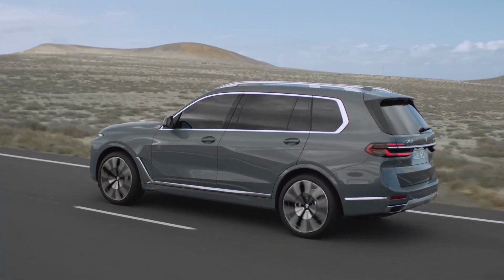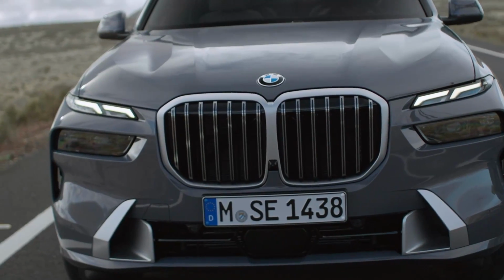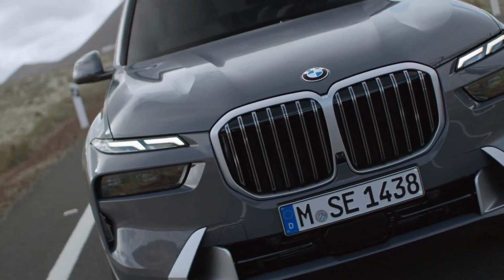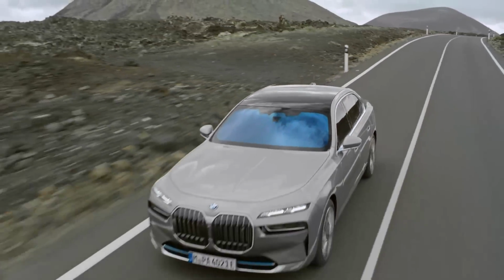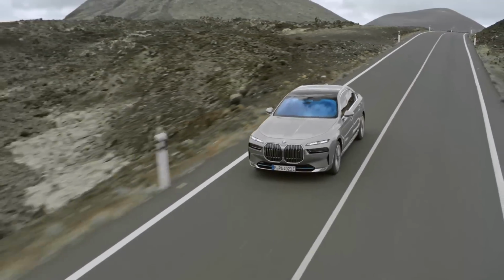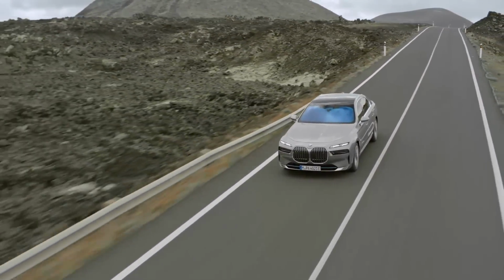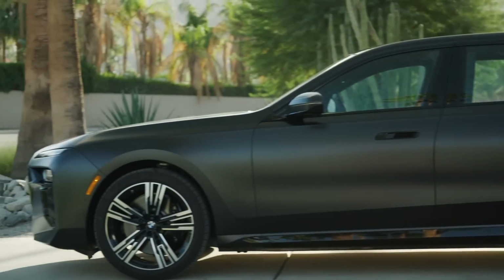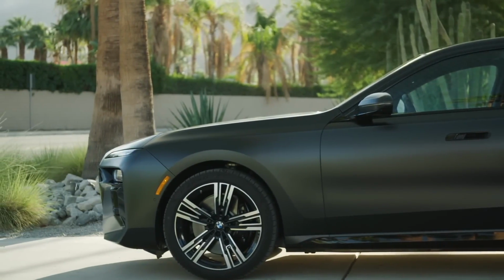Let's start with the good news for those of you who can't live without a V8. The V8 engine is still available in Europe. I mentioned this in the context of the recent debut of the new 7 Series, which in Europe is only available in electric or electrically assisted combustion engine variants and V6 motors. More on the X7's engine range in a moment.